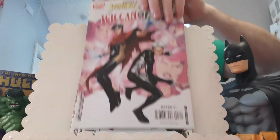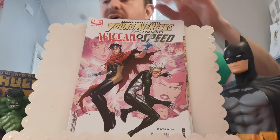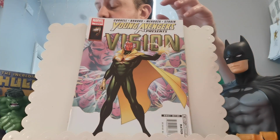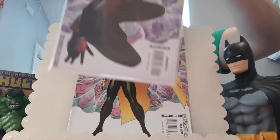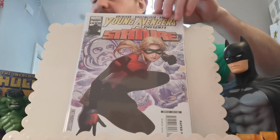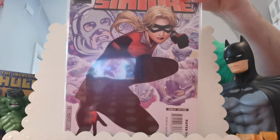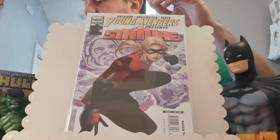Wiccan and Speed. We have issue, that was number 3. Number 4, Vision. You're guessing where this is going, guys, aren't you? This number 5 is a key. This is Stature. This is the origin of Stature, Cassandra Cassie Eleanor Lang. Of course, Stature is going to be in the MCU and has been as her Cassie Lang form as a child.